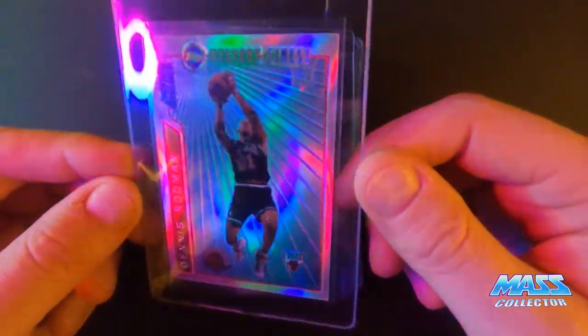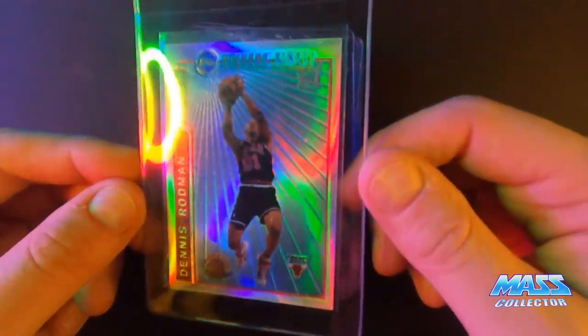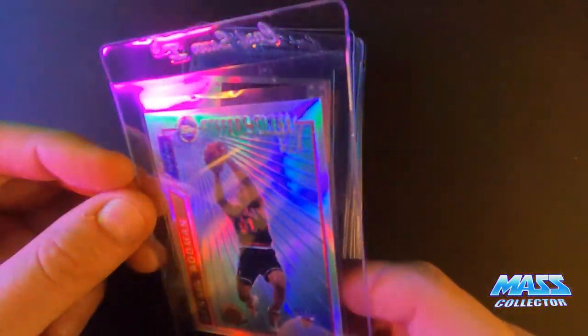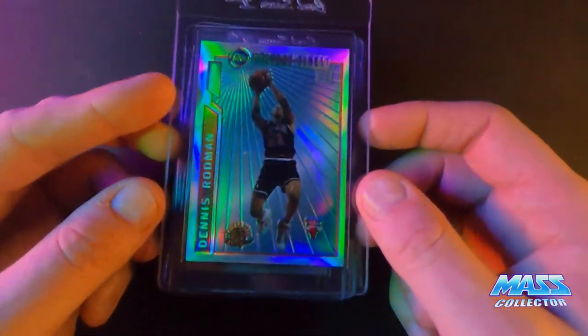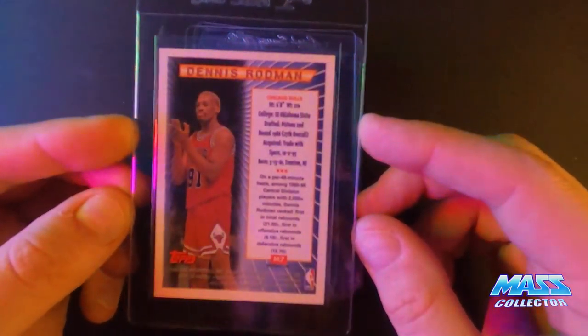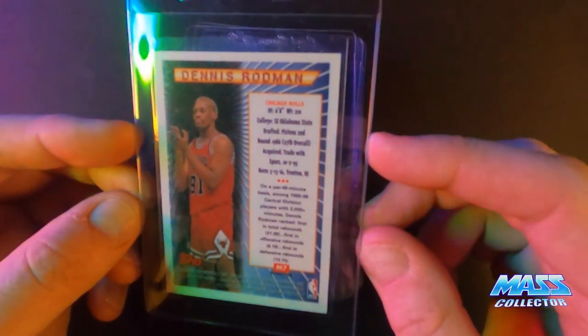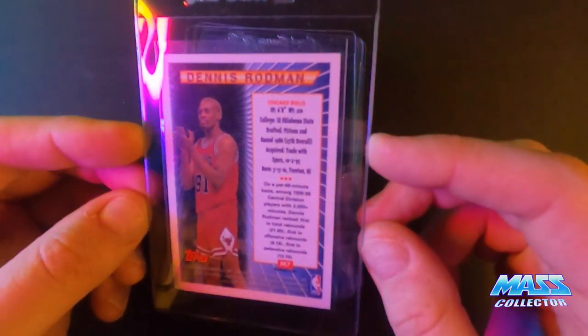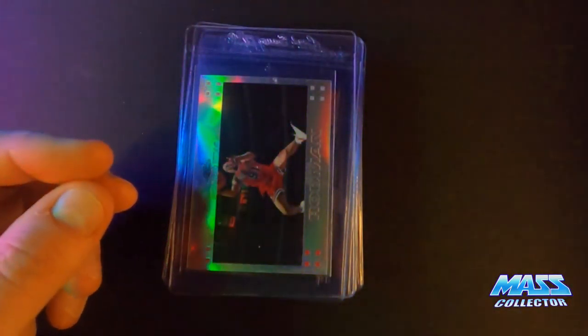Robin's, this is Topps Chrome Refractor, Topps Finest, Mystery Finest. Dude, I was on a Rodman kick last year, like nobody's business. Bought a lot of Rodman cards. One of my favorite players of all time, so I went in hard on Rodman.